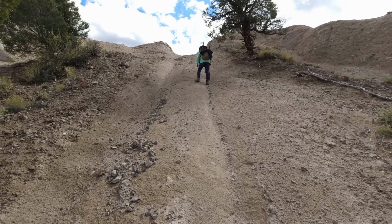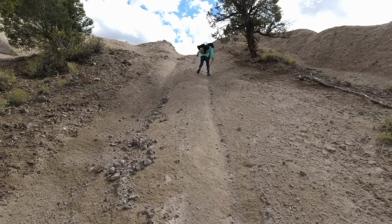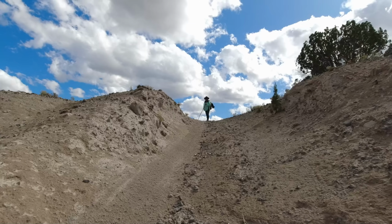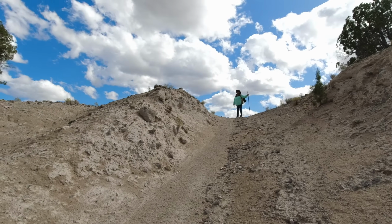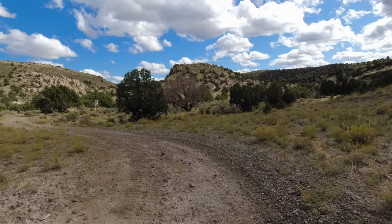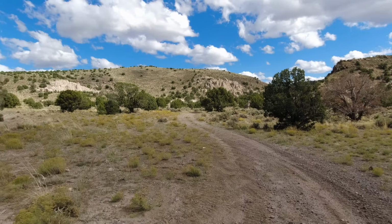It's like sand-covered rock, so it's just really slick. I slipped and fell a little while ago. It wasn't very pretty. I'm glad you didn't see it. I made it! I'm working on it. Just more beautiful places. Wow.